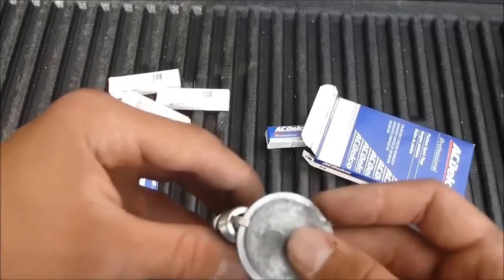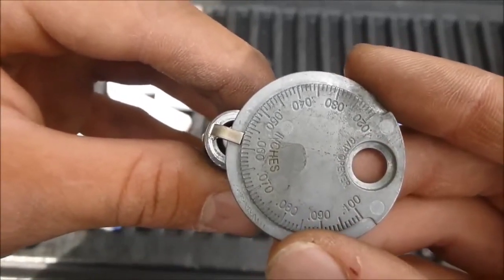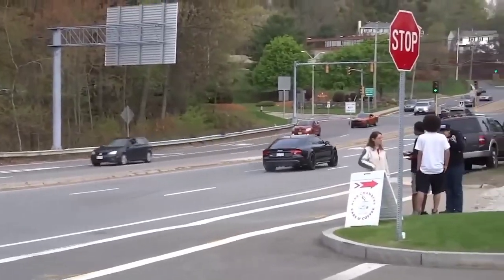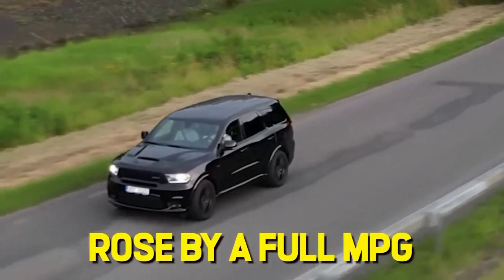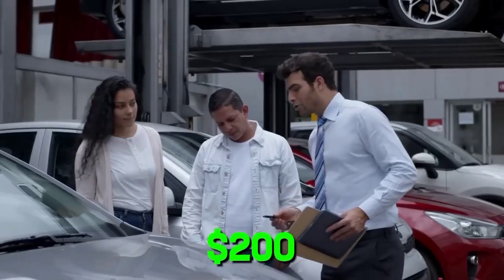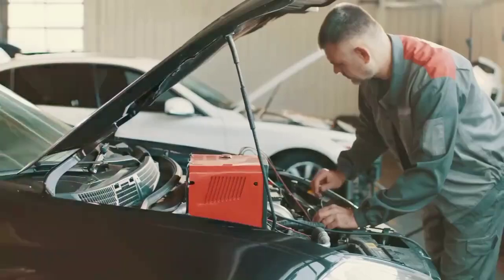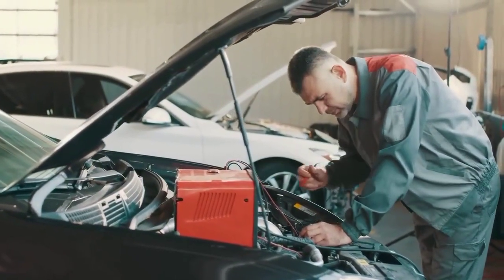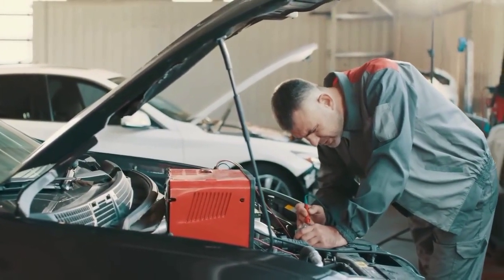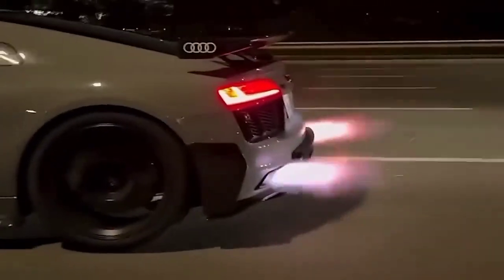Tightened the plug gaps by 0.02 inches, idle smoothed instantly, acceleration sharpened, fuel economy rose by a full mile per gallon. That's a $200 dealer tune-up for free. No manufacturer endorses it because it tweaks EPA testing parameters and can alter emissions, hence the illegal tag. But it's harmless for everyday drivers who want sharper throttle response.